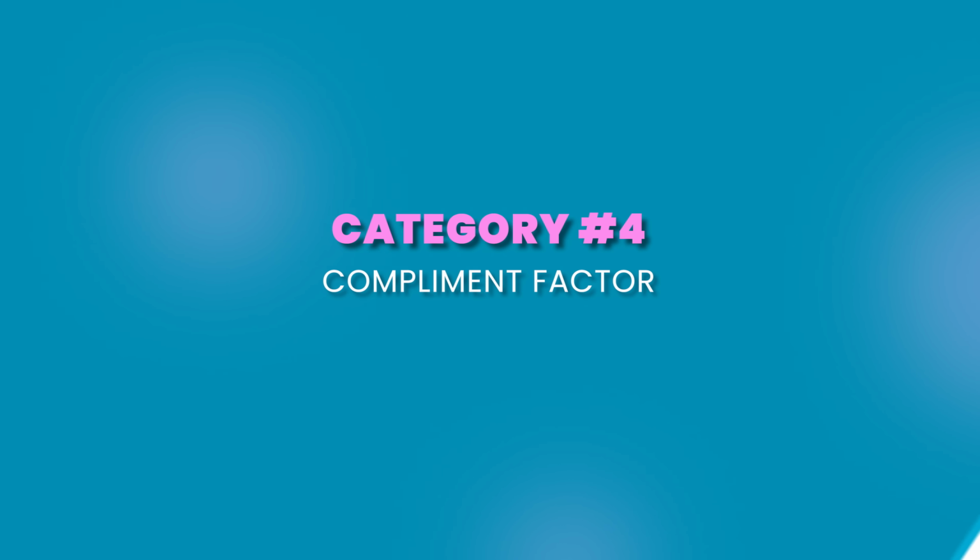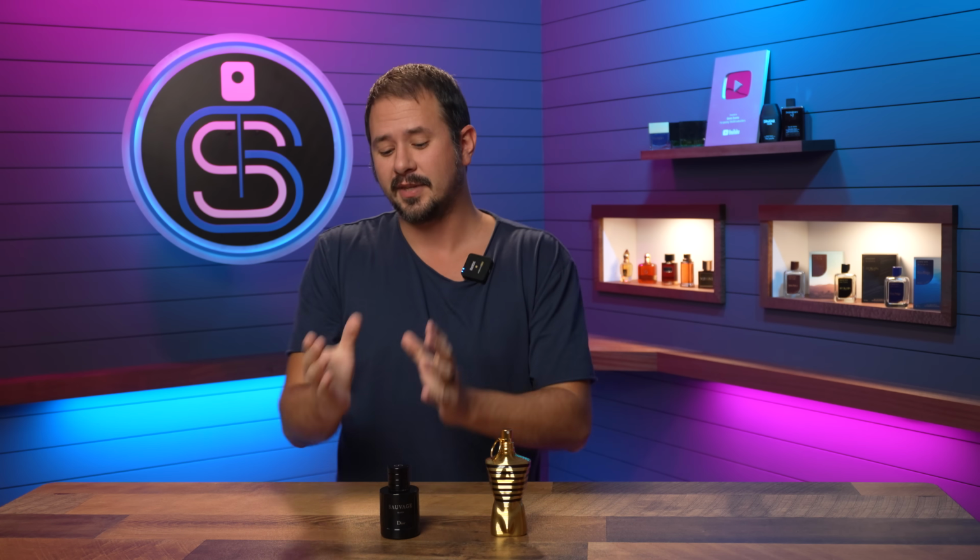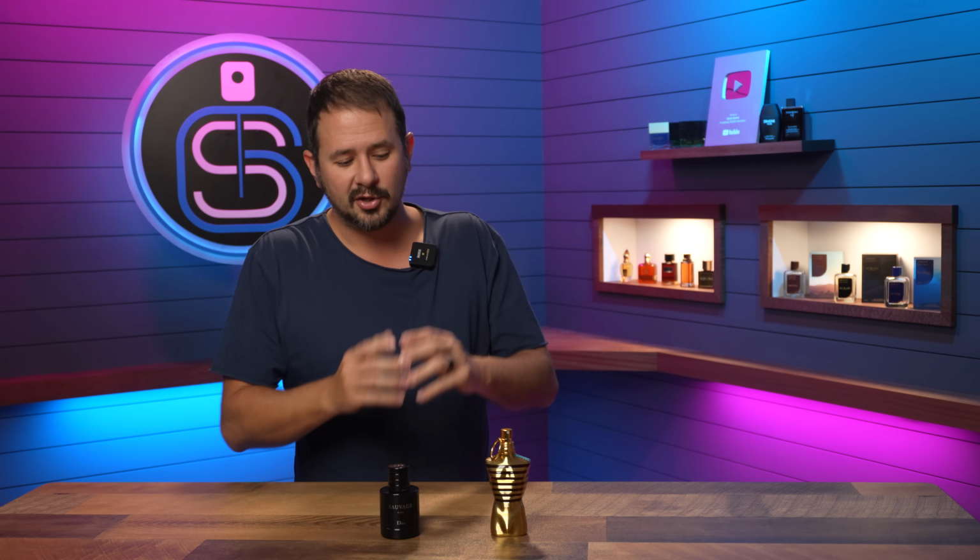And now to complement factor, which is a huge deal for a lot of people. And I have to tell you, both of these are complement pullers. Now you would expect that from fragrances from either one of these lines because let's be real, Sauvage, that's a big complement pulling fragrance line. That's one of the reasons it sells so well. And Le Male, going back to the original, same thing.